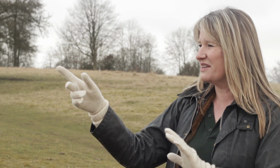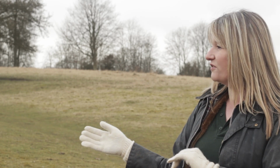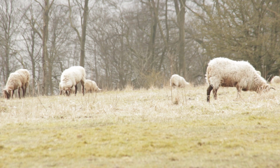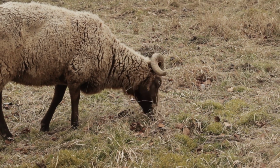We also keep some livestock here. We have some ponies over here, which are Exmoor ponies, very similar to the kind of ponies that would have lived here in the Iron Age. And we also have a flock of Manx Loaghtan sheep, which look very similar to Iron Age sheep. They're quite shaggy and woolly with long horns, which look quite authentic to how an Iron Age sheep would look.